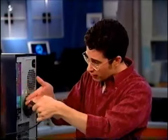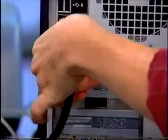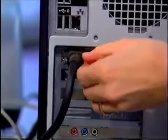Now, I've looked on the back, and it's kind of like a puzzle like you used to put together as a kid. You got to find the right place for it, and here it is. Here's where my video card is. That's what I plug my monitor into, and I'm going to gently push it in there, tighten the thumb screws.